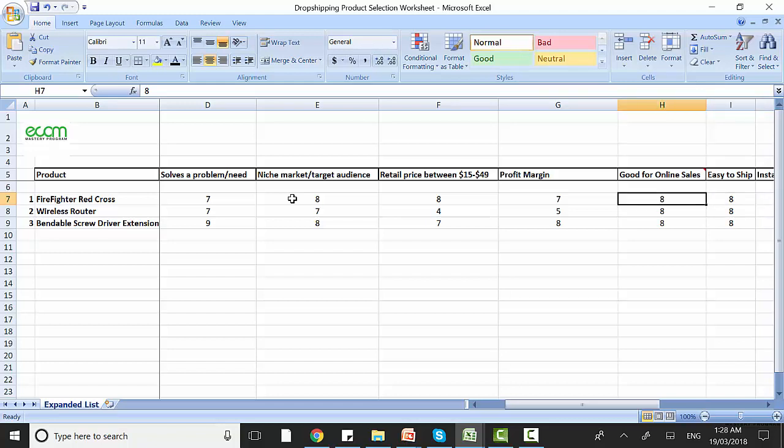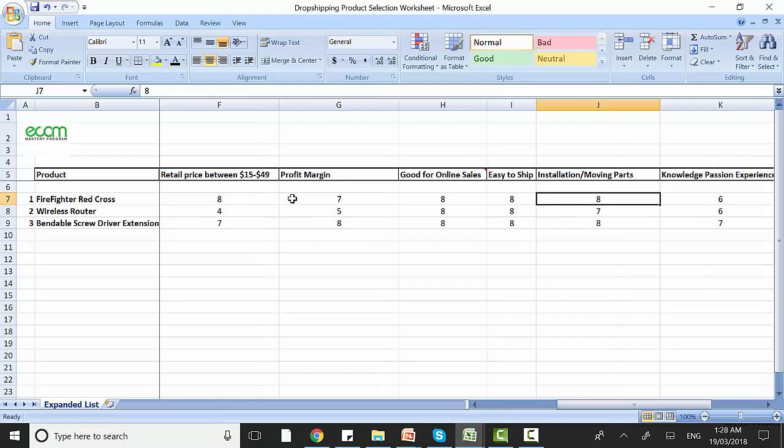So they don't really have to physically see it to be able to make a decision. Is it easy to ship? Yes, it is definitely. So I've given it a big 8. Very easy to ship. I can give it 9 as well, or 10 even. Very easy to ship, very very small, and still good.